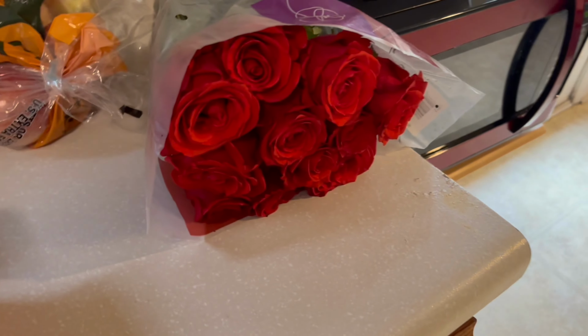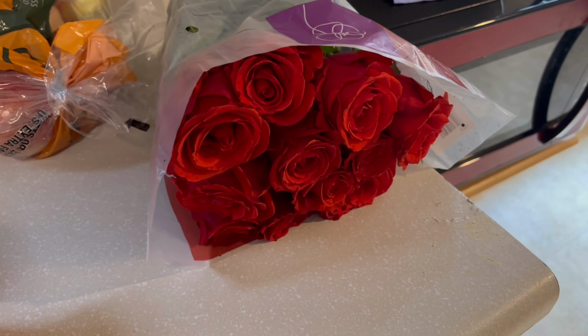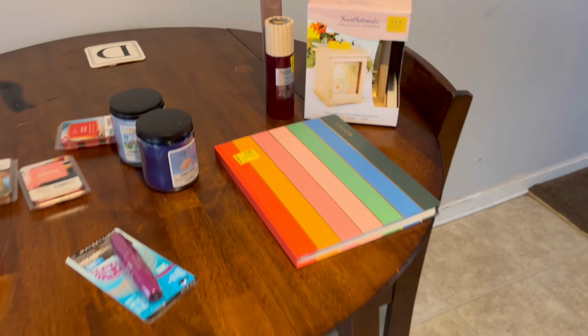And I went ahead and got me some roses this week. The Walmart I went to today didn't have a huge selection on flowers, so I went with roses. So those are beautiful. I got those. So these are the other items that I picked up.